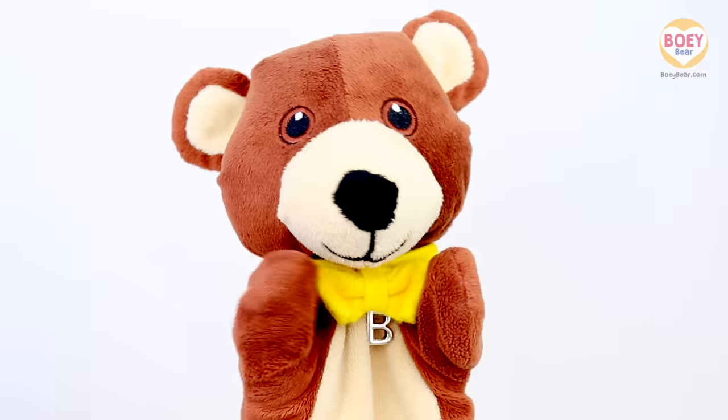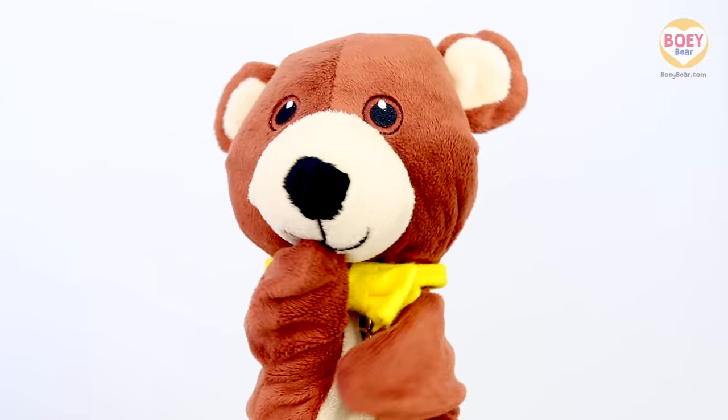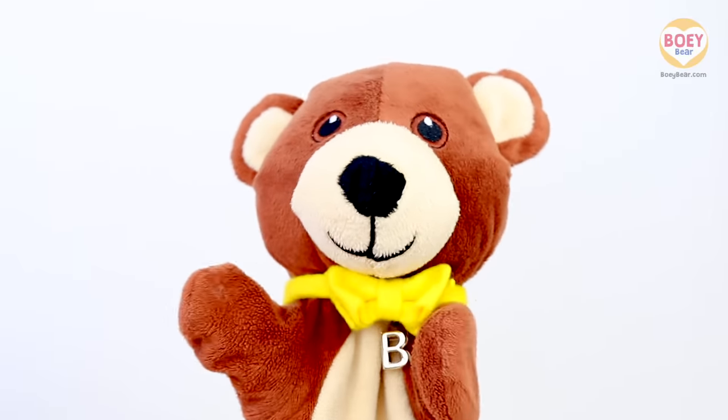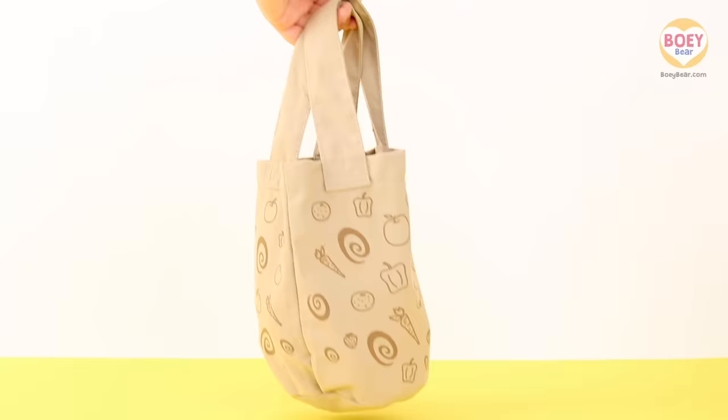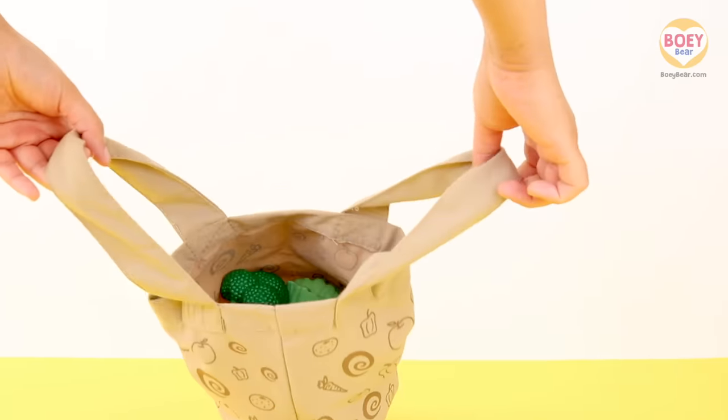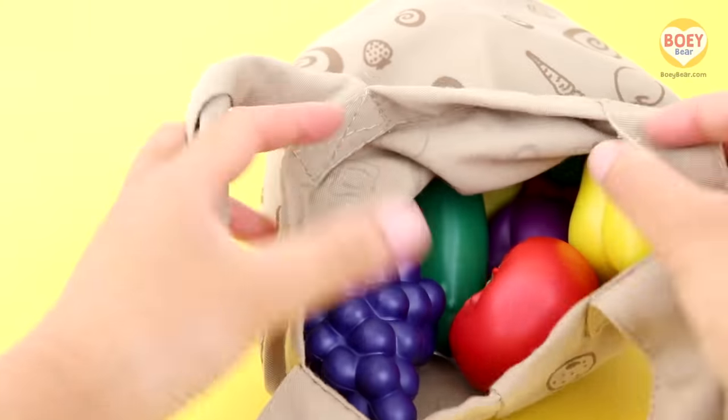Was that your tummy rumbling, Boey? Was it your tummy at home? It might have been mine. I think we're all hungry. It must be snack time. Here's my grocery bag. It's full of different fruits and vegetables. Have a look.